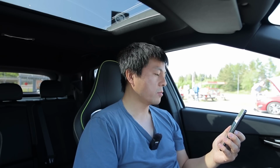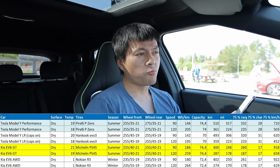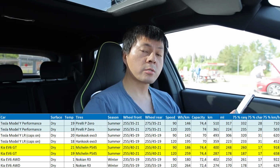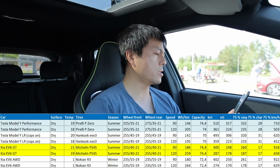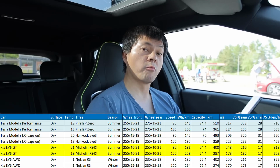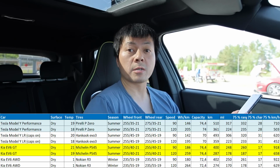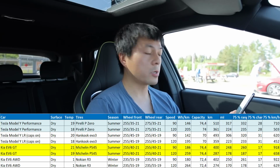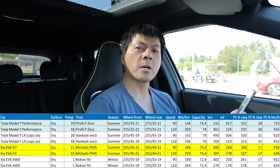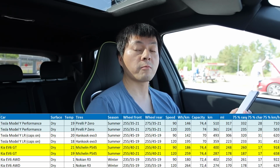Okay, let's do the numbers first, and then we're gonna have some more action after this one. But okay, so today I measured 74.4 kilowatt hour. It's kind of weird that it fluctuates so much between these cars, they should have the same batteries, but okay. And then it was kind of thirsty, you see, compared to the Model Y performance. Model Y even has fatter tires, is a bigger car, but Model Y performance is more efficient, also similar weather. So yeah, it seems like Kia, they made a beast. I mean, this Kia EV6 GT is faster than Model Y performance.